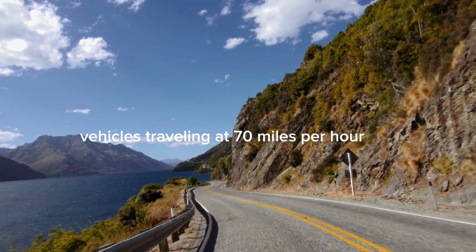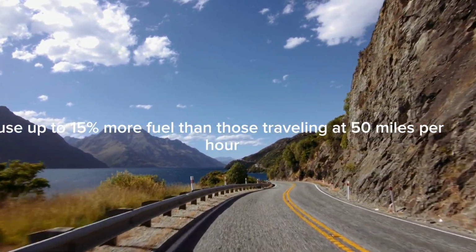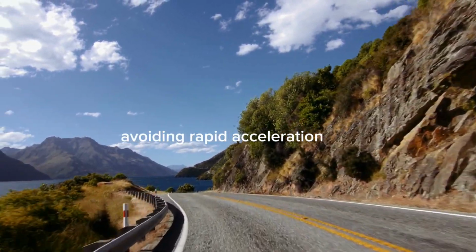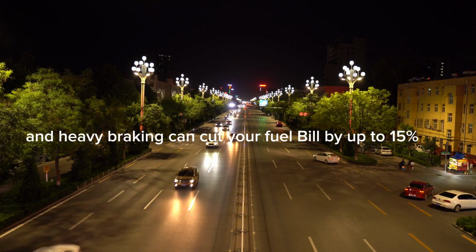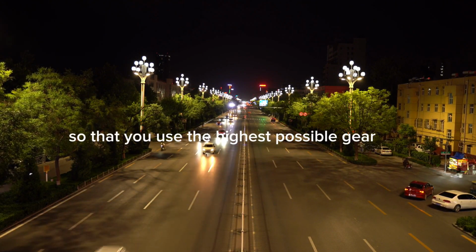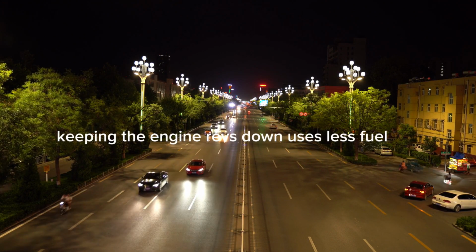Vehicles traveling at 70 miles per hour use up to 15% more fuel than those traveling at 50 miles per hour. Plan well ahead so that you can drive smoothly. Avoiding rapid acceleration and heavy braking can cut your fuel bill by up to 15%. Change up as soon as you can so that you use the highest possible gear without making the engine struggle. Keeping the engine revs down uses less fuel.